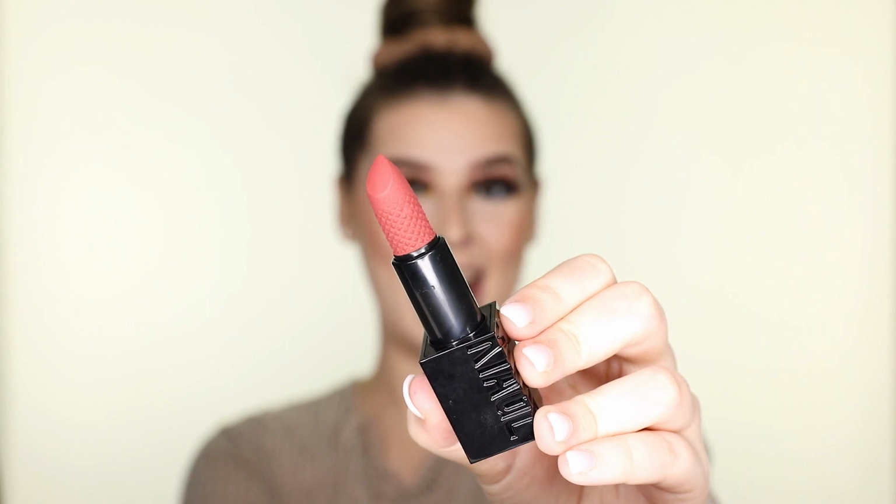The texture and pattern on this is really neat. I am honestly so impressed with this lipstick. It went on so smooth and buttery. It's very matte, and it was just so easy to create a very precise line.